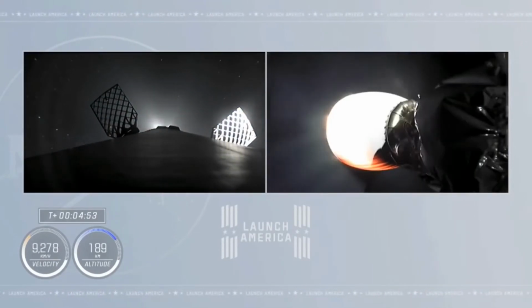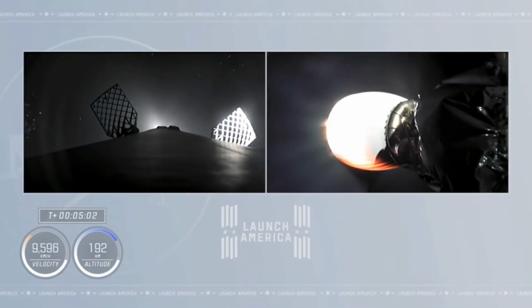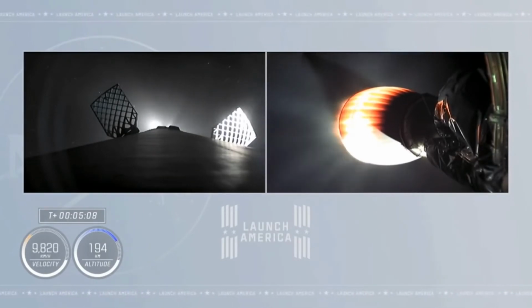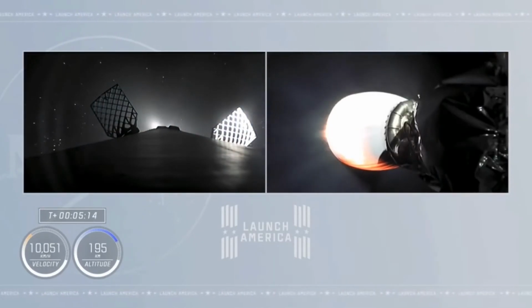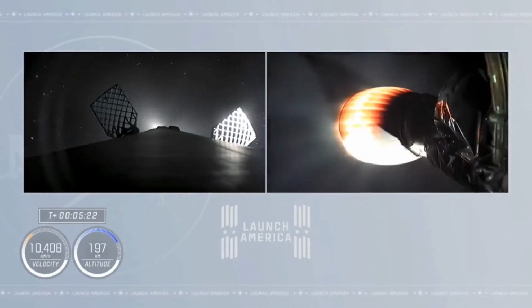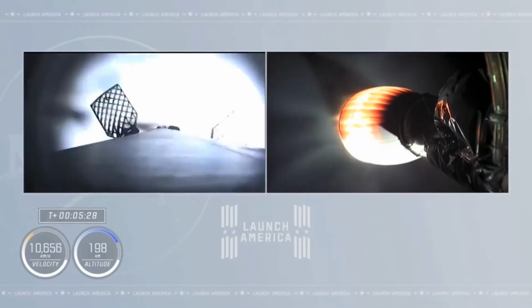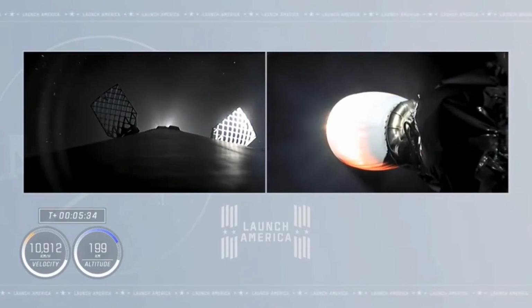Dragon, SpaceX, trajectory nominal. Copy, nominal trajectory. Getting good views of both the first and second stage from the onboard cameras. Acquisition of signal, both. The New Hampshire tracking station has acquired the second stage telemetry signal. Meanwhile, the first stage has reached apogee and it's now beginning to descend from a height. It's currently about 167 kilometers up. And in a few minutes, we will get the entry burn of the first stage.